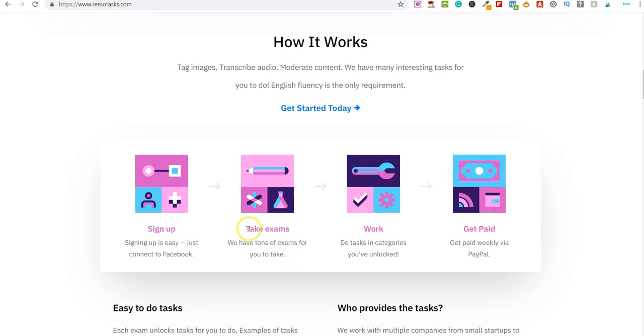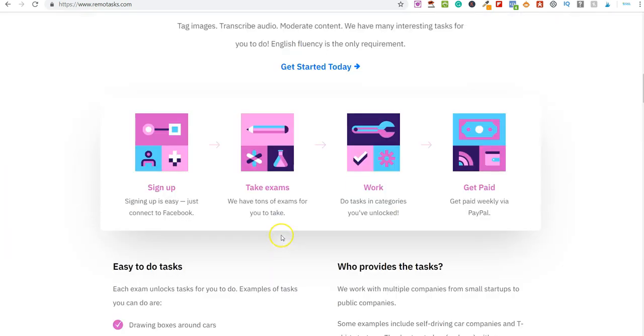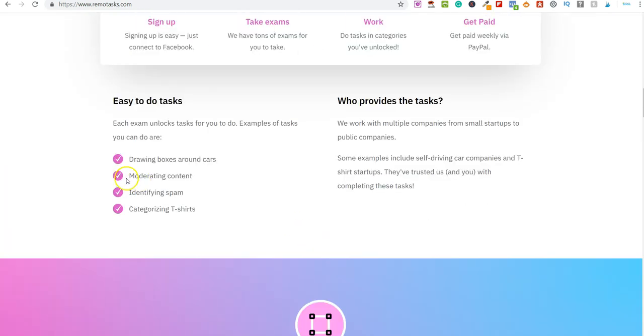Now, when it says here, take exams, all this basically means is once you sign up, in order to go ahead and start taking these different online jobs, you've got to first prove that you're capable of doing it and you know exactly what you're doing. So if you scroll up the page here, in fact, let me scroll down here, I'll show you down here. These are some of the different examples of the tasks that you will be doing.